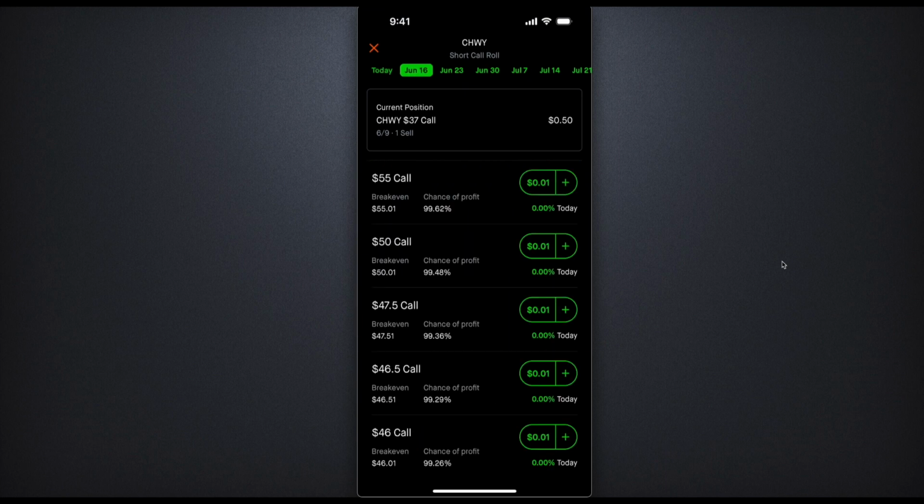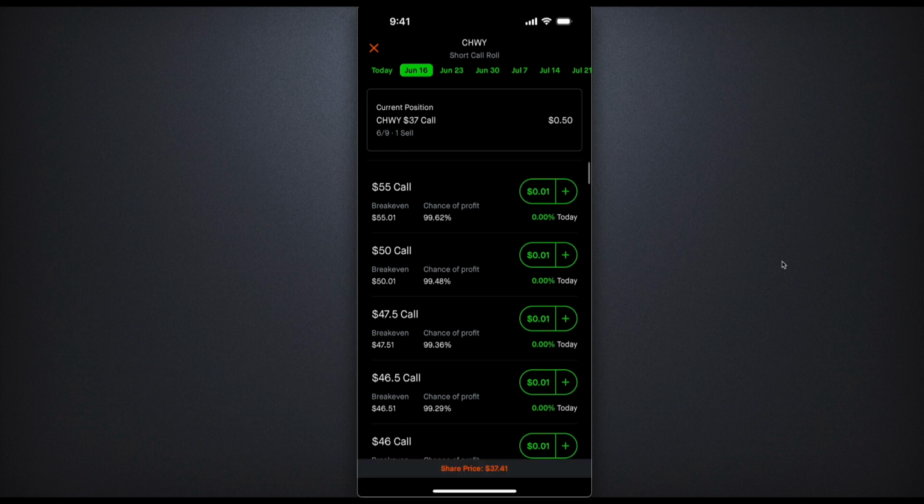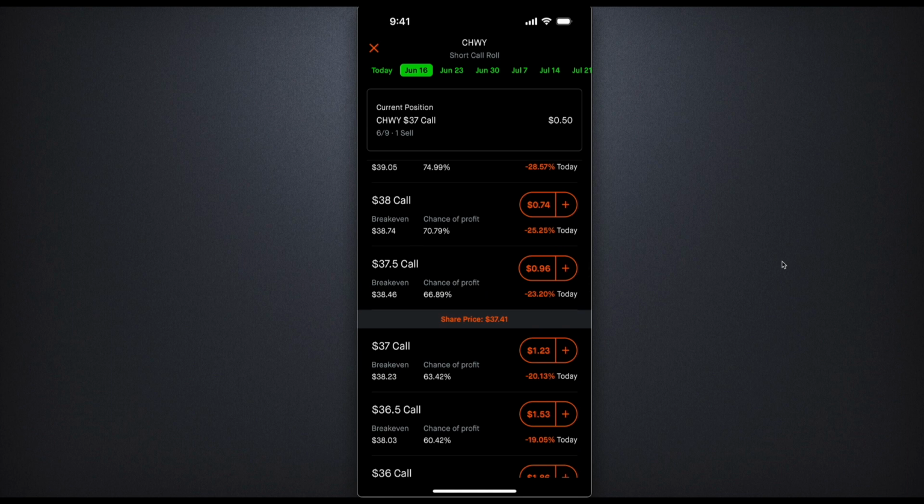And again, it's going to show you guys at the very top. Right now, to buy out my current position is going to cost me $50. And so one of the things that I want to look at is, can I earn more than $50 in premium by rolling this position to the following week, 2 weeks, 3 weeks out? So right now, if I were to roll this position, and again, you're going to see that number change as far as the value of the current contract. It's gone from $50 to $47.